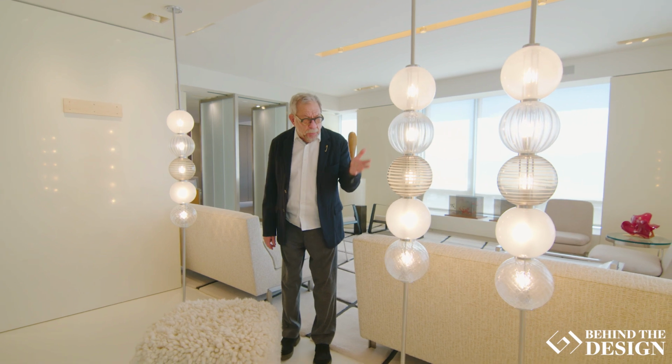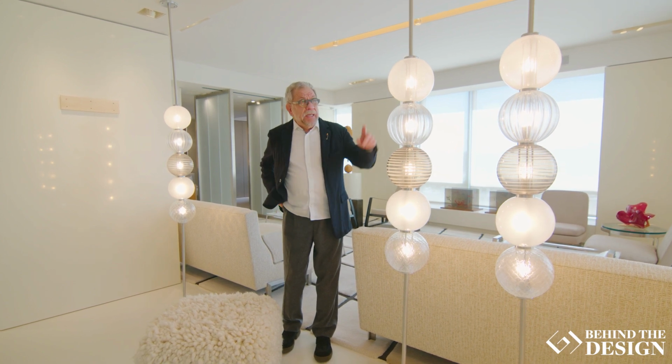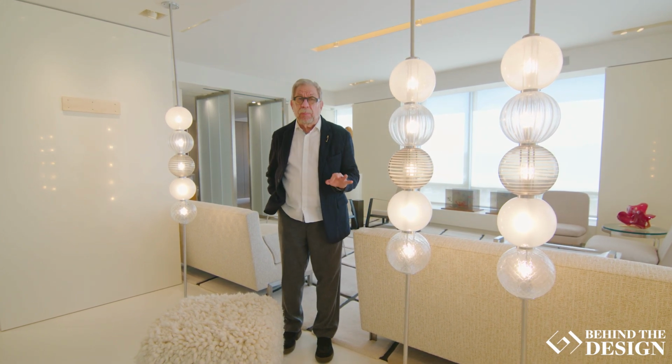These pole lamps are by an Italian company called Venini. They're considered one of the finest glass makers in Italy. Each one of the spheres represents a different glass blowing technique that was invented in Venice.